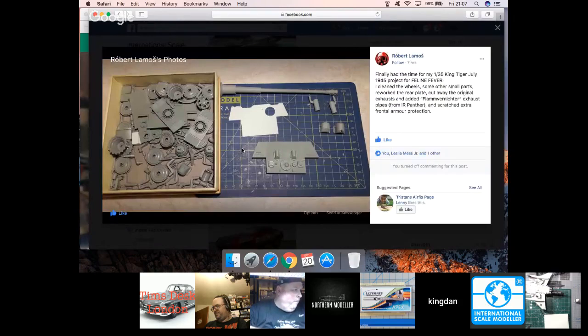This is Robert Lamos. One of them variations. And he's finally had the time for his 1/35th King Tiger July 1945 project for the Feline Fever. He's cleaned the wheels and some of the other small parts. He's reworked the rear plate, cut away the original exhaust, and added a flame suppressor exhaust pipe from the IR Panther and scratched extra frontal armor protection.